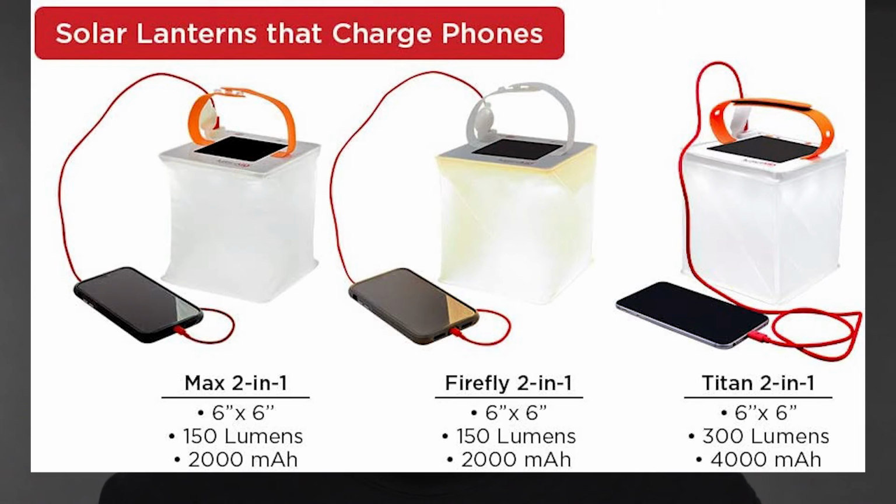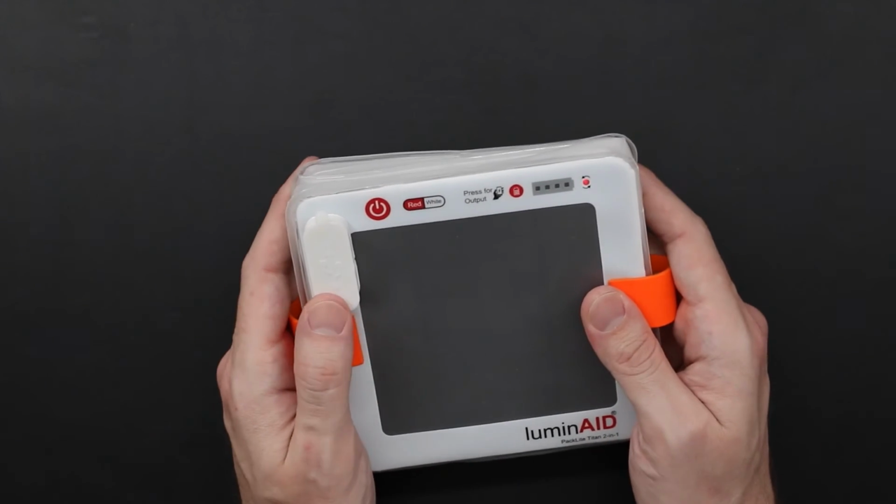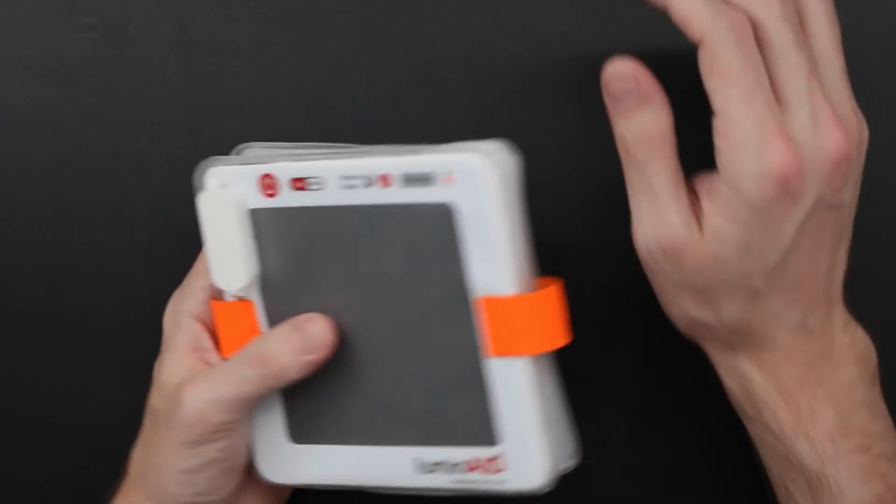But these Packlight models, the ones that have the USB-A out port for charging your phone, are a little bit brighter. They again have a daylight white model. This one's called the Packlight Max. They have a Firefly again, which is the warm light, and then they have this Packlight Titan, which is white and red light, and finally they have a Packlight Hero, which is just daylight white, and that much more powerful.